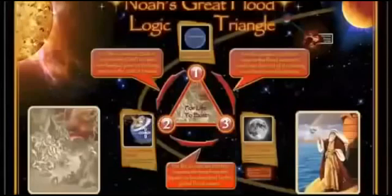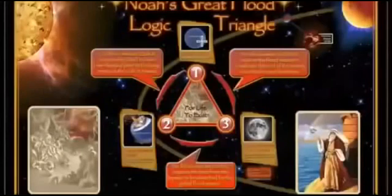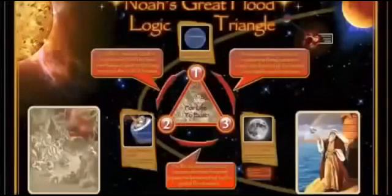And keep in mind, the only way for the waters to recede is if you remove crust. 71% of the top crust is missing. If you put it back where the oceans are and you reduce the Himalayas down, you have a flooded Earth again. You have a logic triangle that you can't beat. Now, the only way that life could exist is if they were on a boat right here.